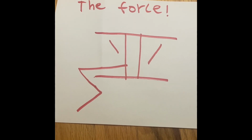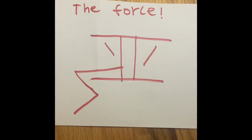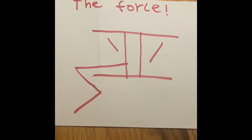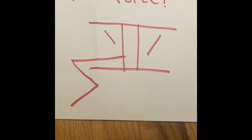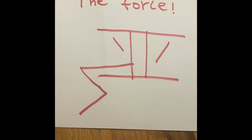Hey, it's our Realized Math and History, and we are gonna take a look at the force! So what we're gonna do is look at a story problem because it applies to physics, and we're gonna understand why the force has to do with it.